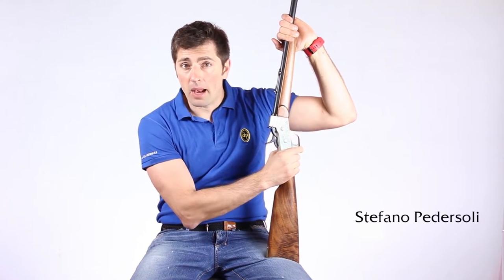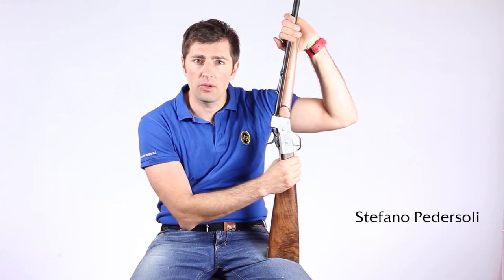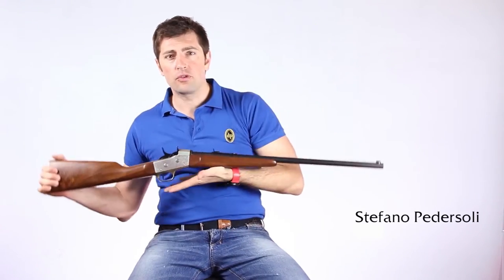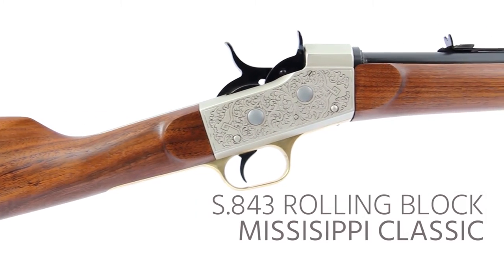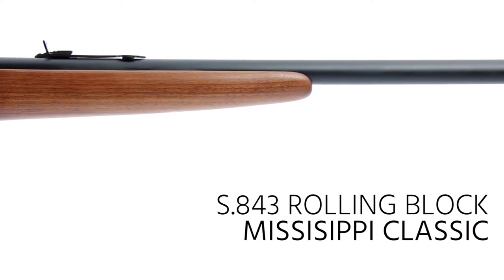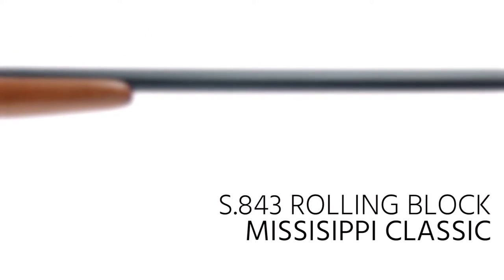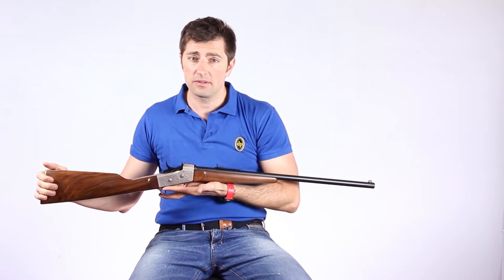This time, I'm glad to introduce to you the lightweight and simplified version of the Rolling Block model. I'm referring to the Rolling Block Mississippi Classic. Ideal for those who enjoy plinking and attending historical shooting events.